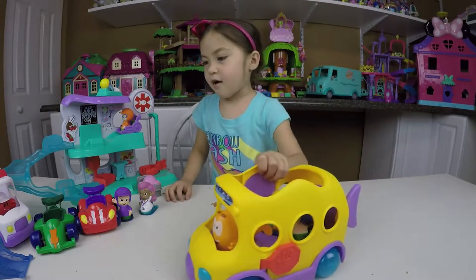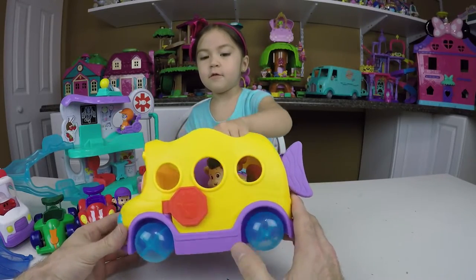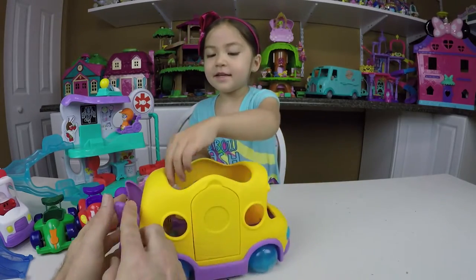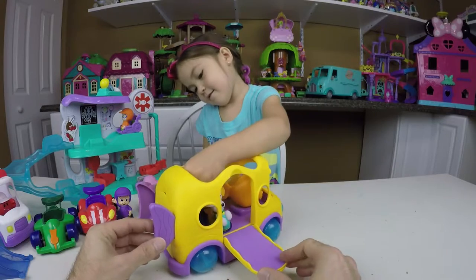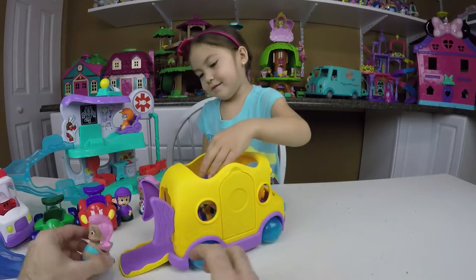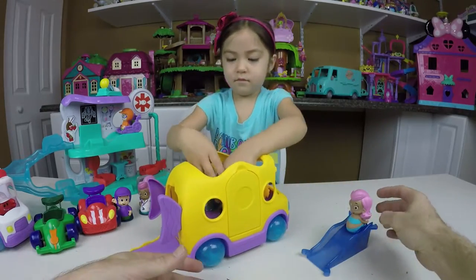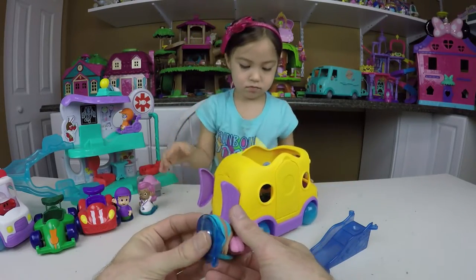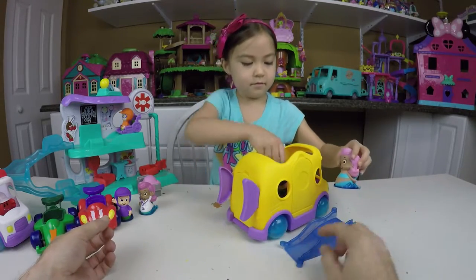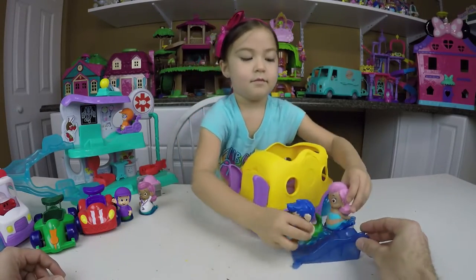The wheels on the bus go round and round. Yay! Round and round. Wow, this is really cool. Look, there's two different places you can get on and off this awesome school bus. Wow. Here comes Molly. Oh, and Molly came with this pretty neat ramp. Look at this. Whee! Daddy, that is so cool. So you can connect them too if you have other characters with them. And there goes Gil. Gil and Molly off to school.